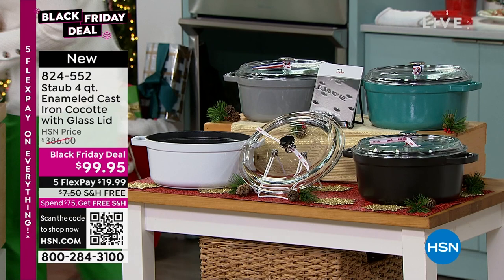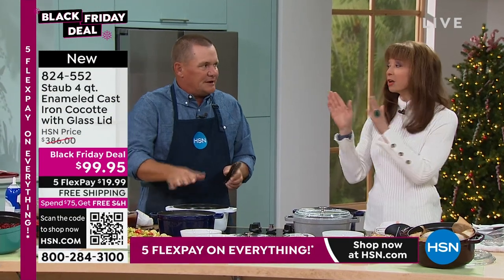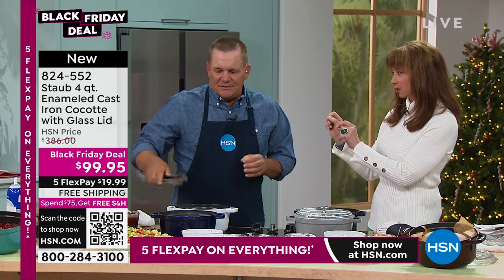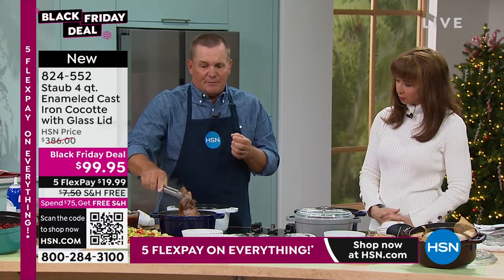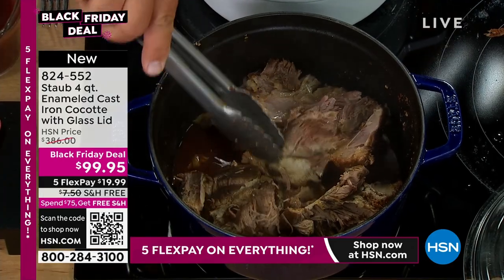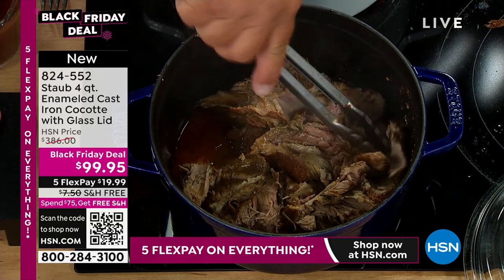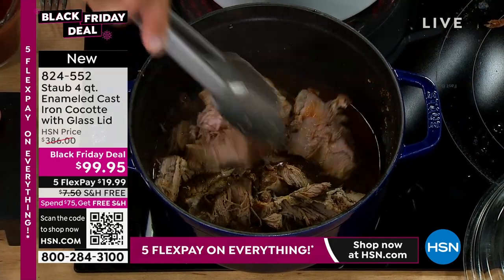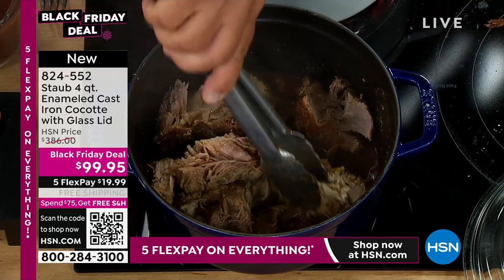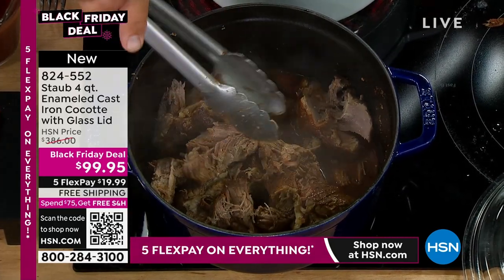Okay, and here's the thing. This is cast iron cookware that's enamel coated. Now, why is that important? Well, the enamel coating, first of all, if you've ever cooked with cast iron before, you do not need to season these. They come right out of the box, ready to cook. And they're rust resistant because of that enamel coating. Now, these are all hand enameled as well, so no two are exactly alike.